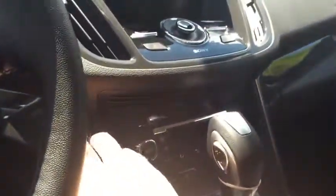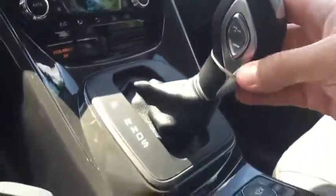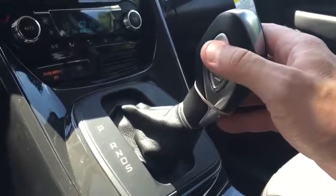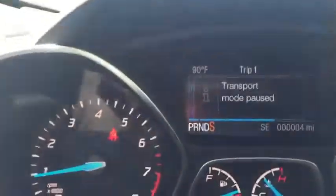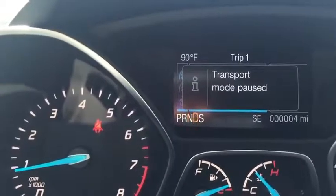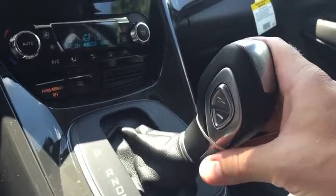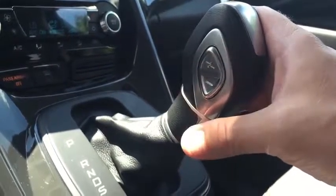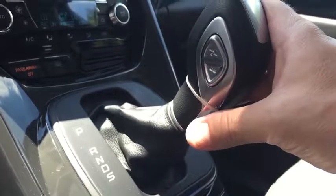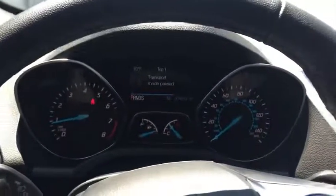Now, what I did was jump in another Escape here that has the same instrument cluster. This is a 2015, but the instrument cluster here hasn't changed. So I just wanted to show you this since the new one that we're doing the review of was in transport mode. But just to show you, it's controlled by these buttons on the left side here of the steering wheel. And this is the main menu.